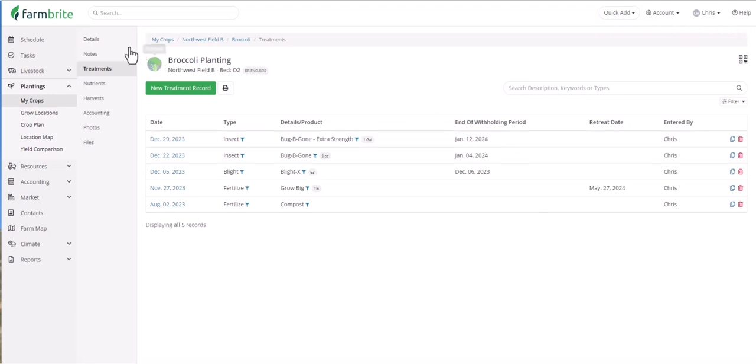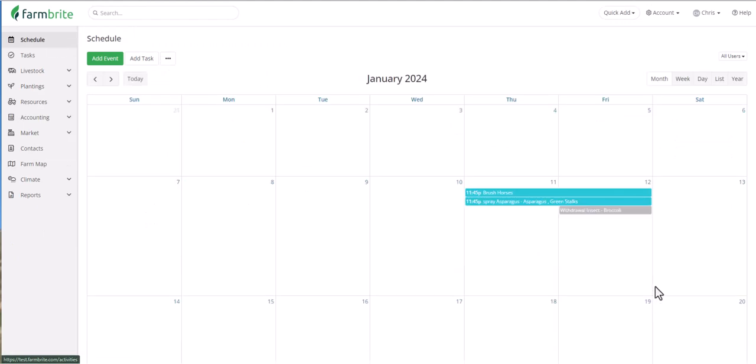This withholding period was also added to our schedule. We'll see it here for 14 days after adding the treatment. That way, you'll remember not to harvest within that withholding period window.